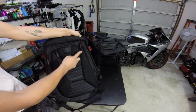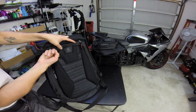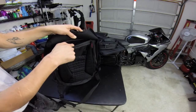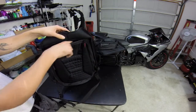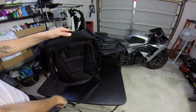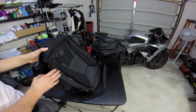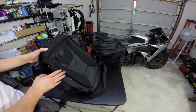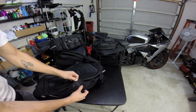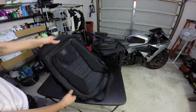They all come hydration ready, so right here, there's a little hole, as you guys can see. That is for your hydration pack. There's a little pocket up on the top here. I guess you could probably put your iPhone or whatever in there if you need it. I put my car keys in there. I like that because of that part. Then, the other thing that the Mach 1 and Mach 3 do not do that the Mach 5 does, the Mach 5 can actually expand. Just a little bit, but it's enough at times. So I do like that.